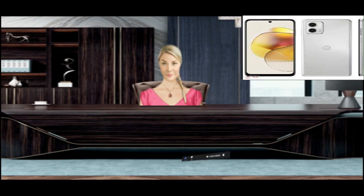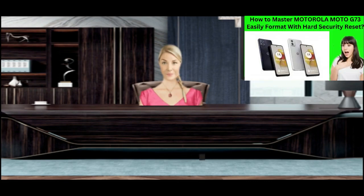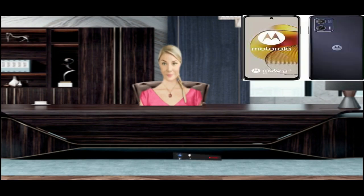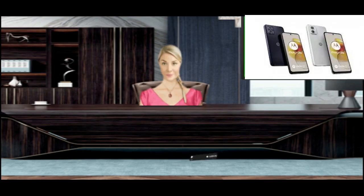If the combination of steps 4 and 5 works, we will see the boot option on the LCD screen. Scroll through the menu with the volume down button to go to recovery. To select or enter, press volume up. On success at step number 7, we will see the Motorola logo with an exclamation mark.